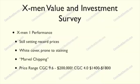The performance over the years has been pretty amazing. It still sets record prices. The issue itself has a white cover, which makes it a little more difficult to find in high grade. It is prone to staining and really shows dirt. It's the opposite problem of a black cover. Black covers tend to hide the dirt, but they also show any kind of nicks and little errors, making those very difficult to find in high grade.